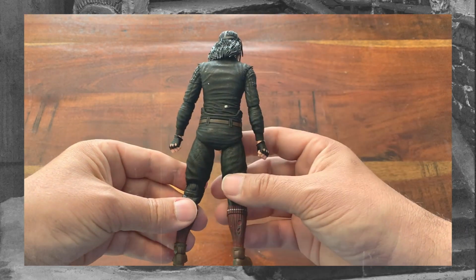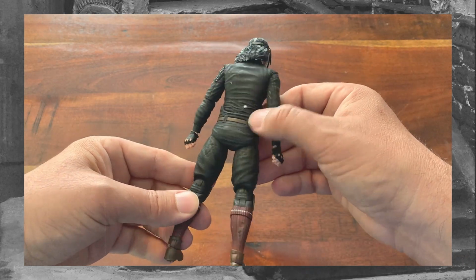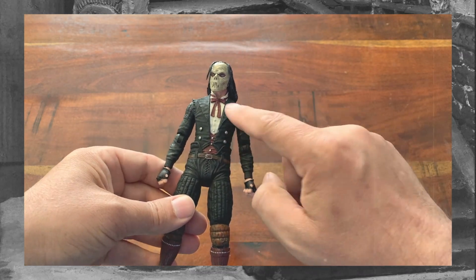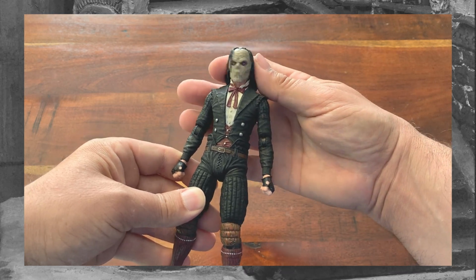Detail is kind of sparse on the back of the figure. It's a pretty decent sculpt, but there's not a lot there, except for these random buttons. I'm not sure what that's about. This figure is more formally dressed than we're used to seeing the Vigilante, but this mask is totally Casey Jones.